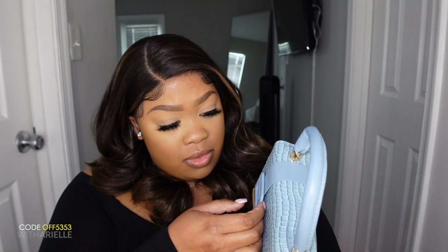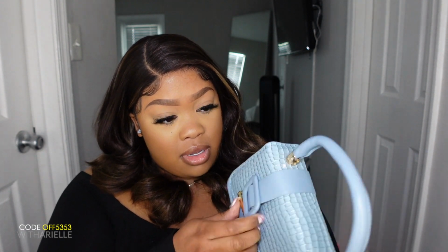And can you move this? Oh no, you can't move this. But it's just a little cute detail. All in all, this would be my favorite out of all the bags.